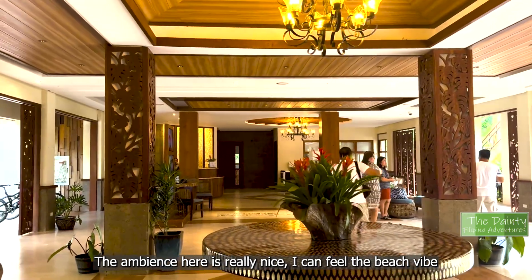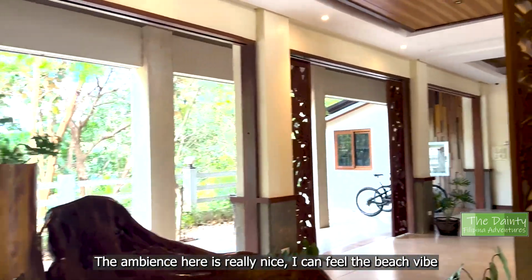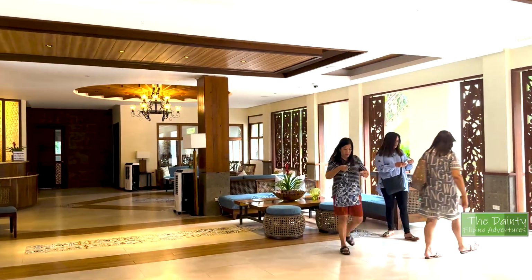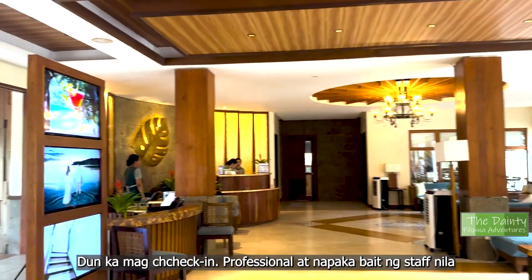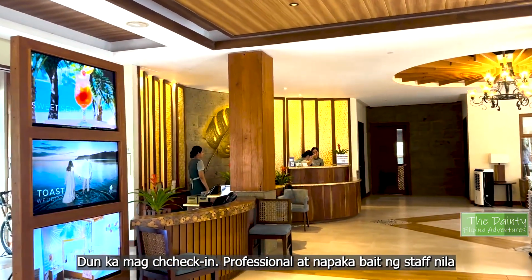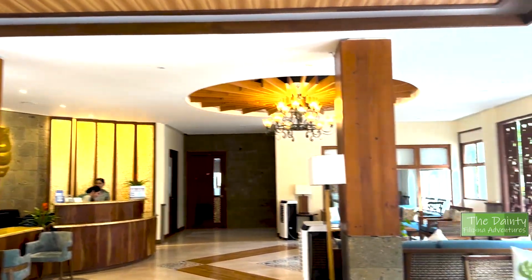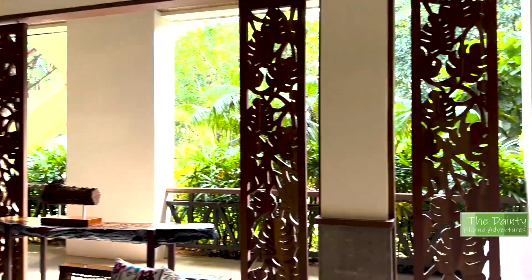Very welcoming tong reception area nila. Maganda ang design. Ramdam na ramdam mo ang beach vibe. The staff here is very friendly and professional. And right there is where you check in. Alright, let's get out of here and let's check the beach area.